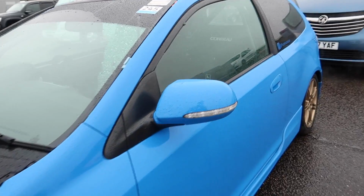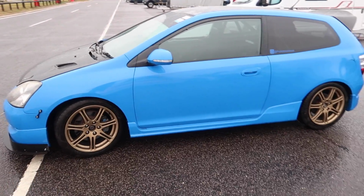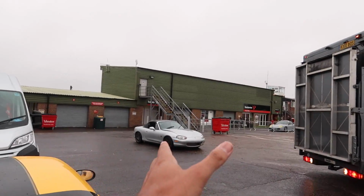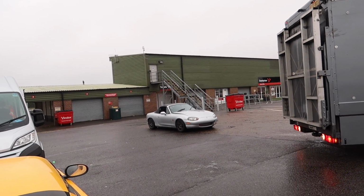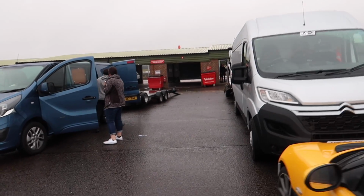As you can see, his car is very track orientated. Very stripped out, more stripped out than Mad Max. And yeah, this car really is a weapon. I know what this car can do on track, but it'll be interesting to see what the MX-5 can do on track. Hopefully I'm not in anyone's way. But let me come around this way.